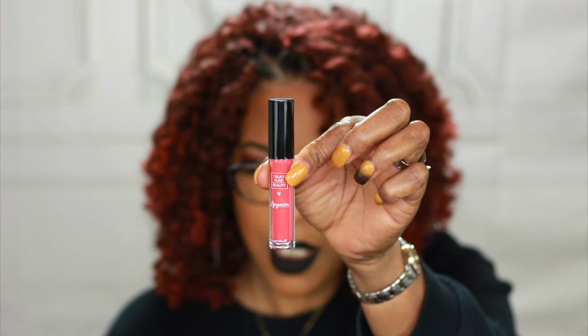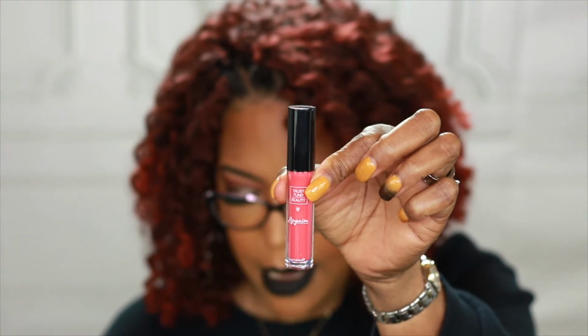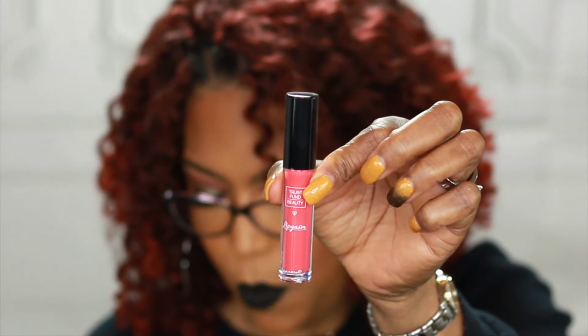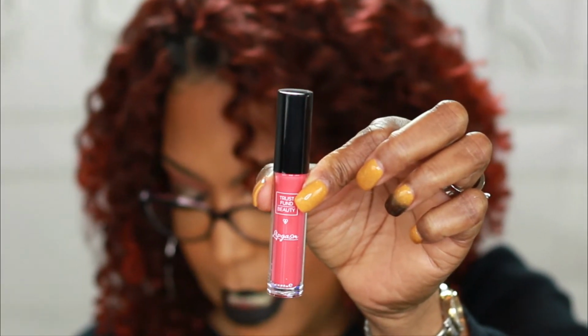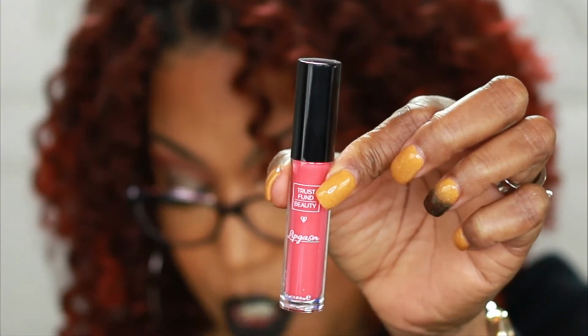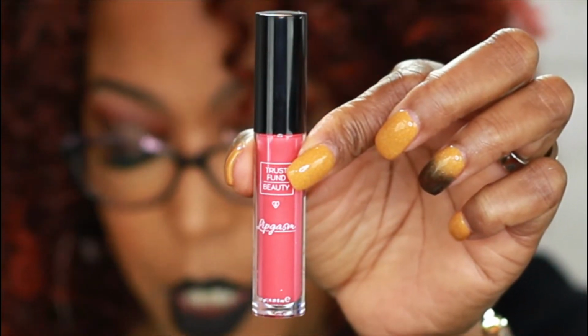And the last item that I got in my January base box from Boxycharm is from Trust Fund Beauty, and this is their Lipgasm lip gloss. It looks like it's in the shade called Unprofessional. This is what this shade looks like, and the info card states that this is a sheer hot peach that will tell the world you mean business, and your business is none of theirs. HR is already sweating. So this is from Trust Fund Beauty.